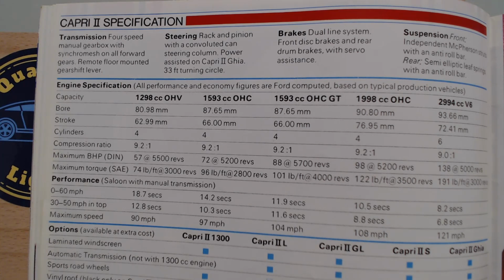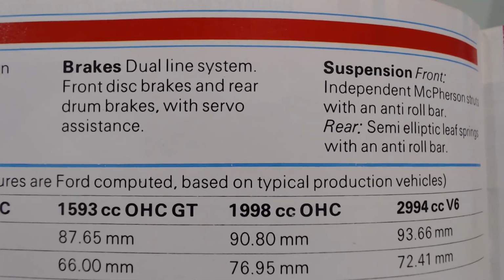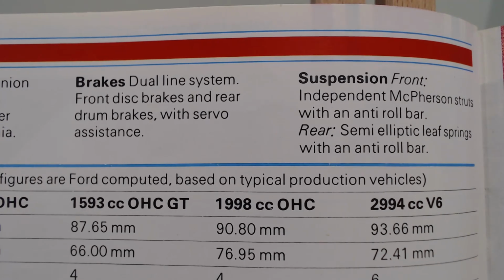So that takes us to the Capri Mark II specifications. Transmission, 4-speed manual gearbox with synchromesh on all forward gears. Steering is rack and pinion. And then brakes, discs at the front, drums at the rear. Suspension, front is independent McPherson struts with anti-roll bar, rear is semi-elliptical leaf springs, unfortunately.